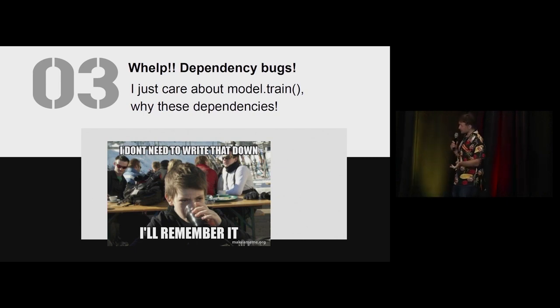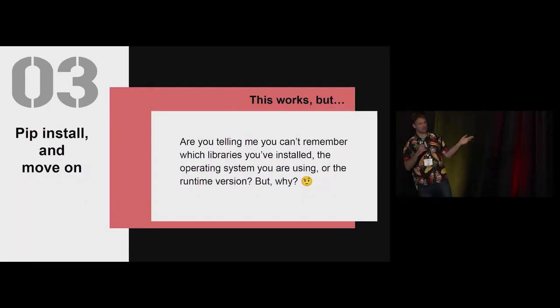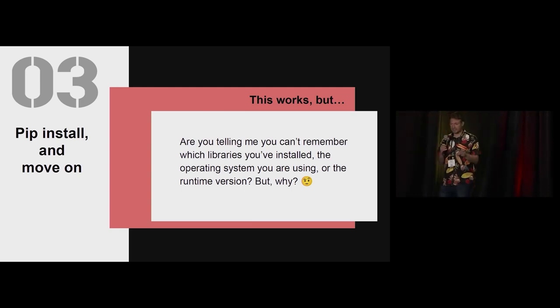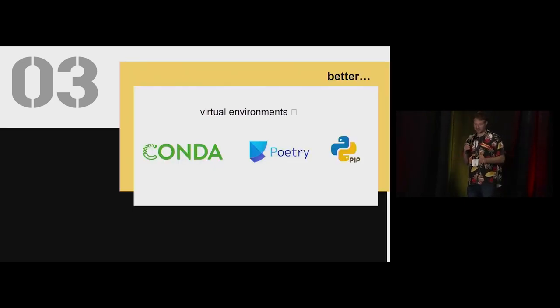Which brings us to another topic, which is dependency bugs. In practice, a lot of test failures are the result of dependency bugs, because unfortunately in Python, a lot of stuff is not backwards compatible a lot of the time. I notice a lot in ML projects, people get really excited about a new modeling idea, so they just want to go and do it. And then they don't bother setting up environments and stuff like that.